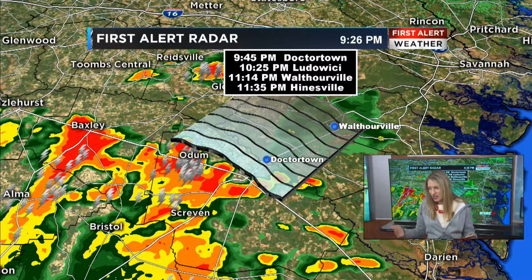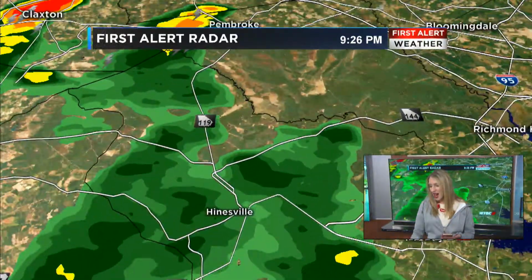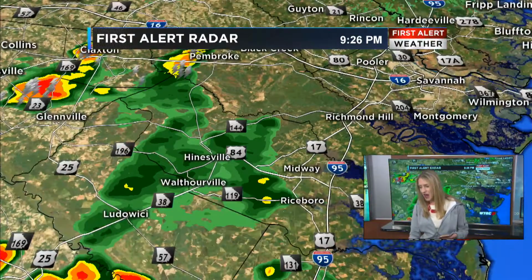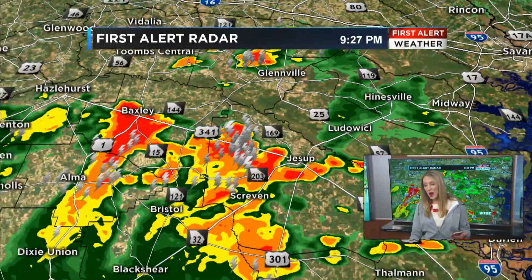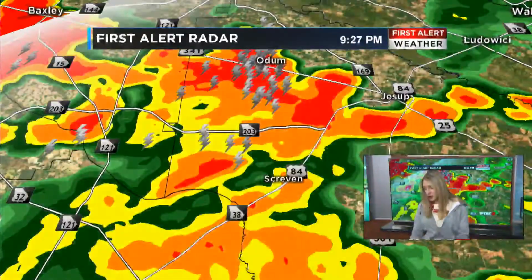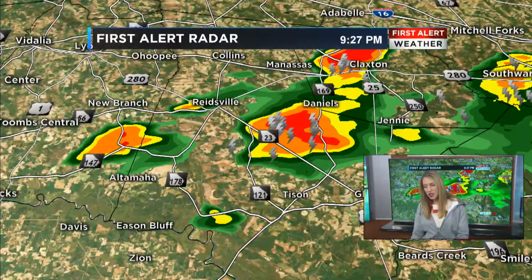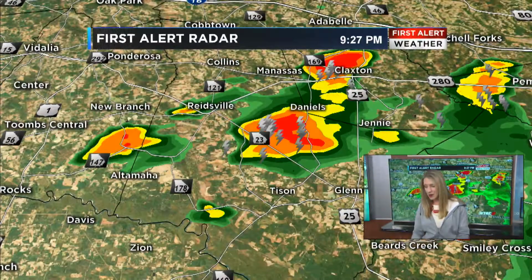Pooler, if it makes it to Pooler, it'll be maybe some wind and rain. I don't think the lightning is going to make it there because this storm right here tells me that it's not moving into a good environment. You know, I tracked this Hinesville all the way to Richmond Hill, and there's just some sort of barrier right there along I-95. Not to say that none of it's going to make it past I-95, it's just going to be a while. And it's going to be a while for this complex along 341, Baxley, Odom, Jessup, Scriven, Alma. See, Reedsville, I mean, if you live in the city, you're not getting it. That is going to go straight to Claxton, okay?